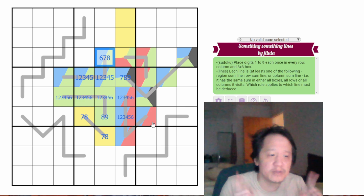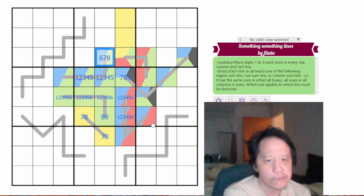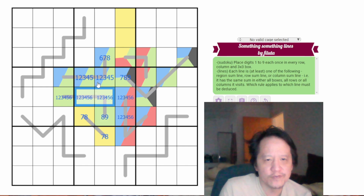It can be 6. We've shown it can be 6. But that's specifically when this is 8, right? If this is 8, this would be 3, 4. This would be 1, 5. This would be 2, 6. And that would be 6.